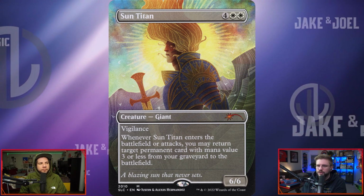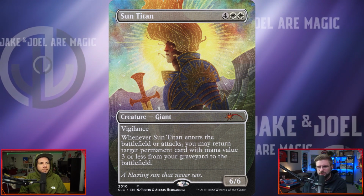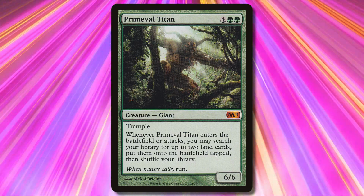You can go get a copy of this for nothing. Any pre-con that has white in it, it's probably like, should we put Sun Titan in this one? And so it's an available card, but this is a gorgeous copy. What do you think is like the Titan that's really withstood the test of time?